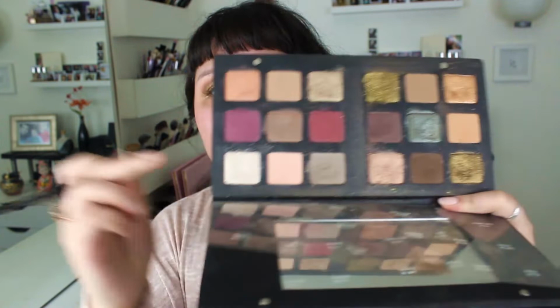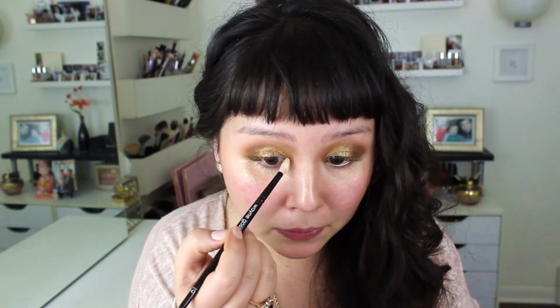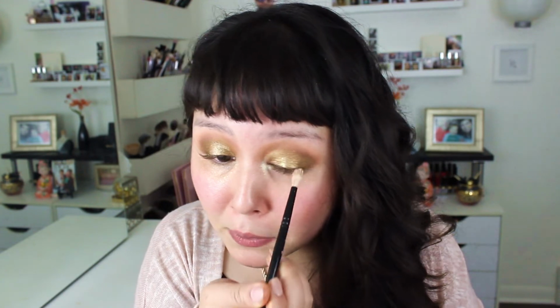With my Wayne Goss number 19 little guy, I'm actually going to take a little bit of MAC Fix Plus and spritz that lightly and go into Galaxia, this bright shade down here. Pat that right into the inner corner. And take a little bit more and pat that onto the very center just to give it that much more of a pop.